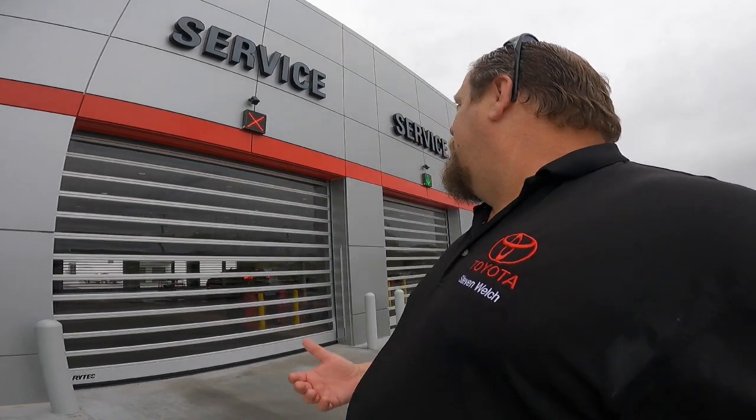When you're ready for service, obviously we're here for you guys too, so just drive on up to one of these doors that have the green arrows above them as opposed to the red X's. Come on in, get checked in with one of our service advisors, and make sure your service goes great.